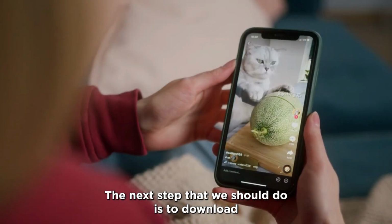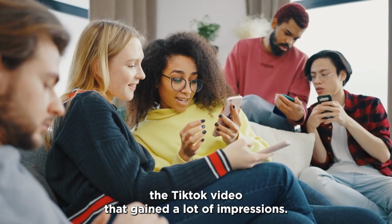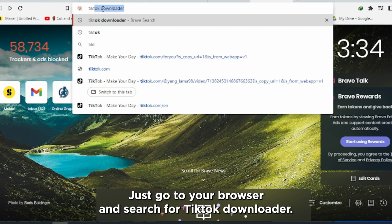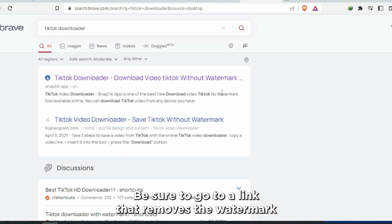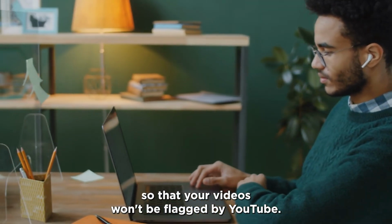Step 2. Download the video. The next step that we should do is to download the TikTok video that gained a lot of impressions. Just go to your browser and search for TikTok Downloader. Click the first link and copy the URL of the TikTok video that you want to download. Be sure to go to a link that removes the watermark so that your videos won't be flagged by YouTube.